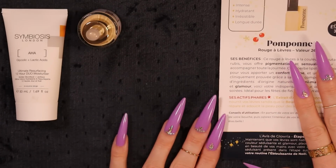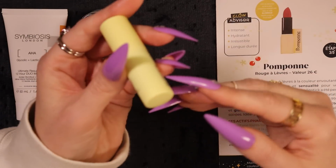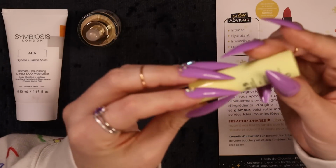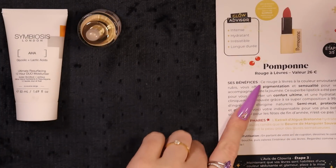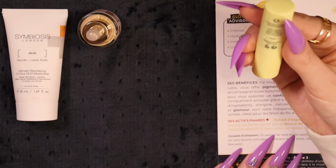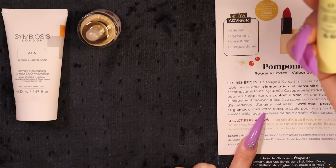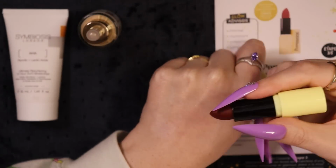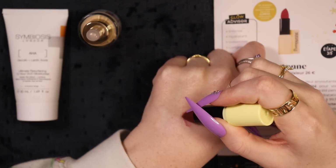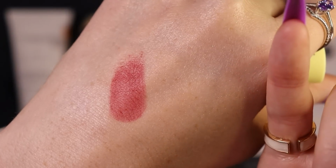Okay, so number three, we have the lipstick, and it looks like a very red, red lip. So I doubt it's going to be for me. We don't have a color, do we? Ruby. Is that the name of it? Ruby. Semi matte protector and glamour. Oh, it's a dark, like a red, dark, brownish red, is it? I actually quite like it.